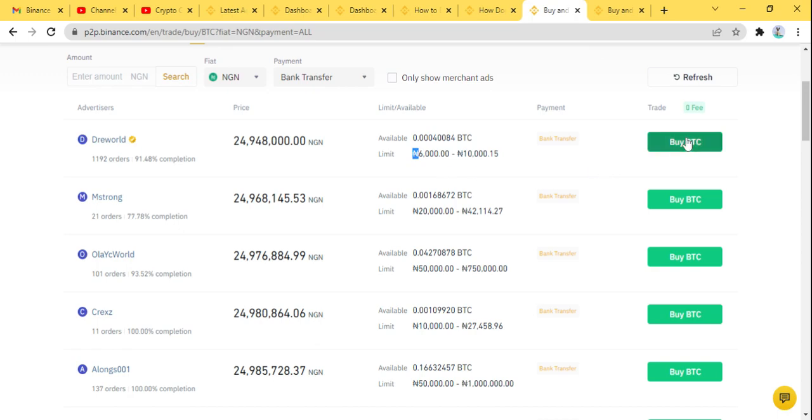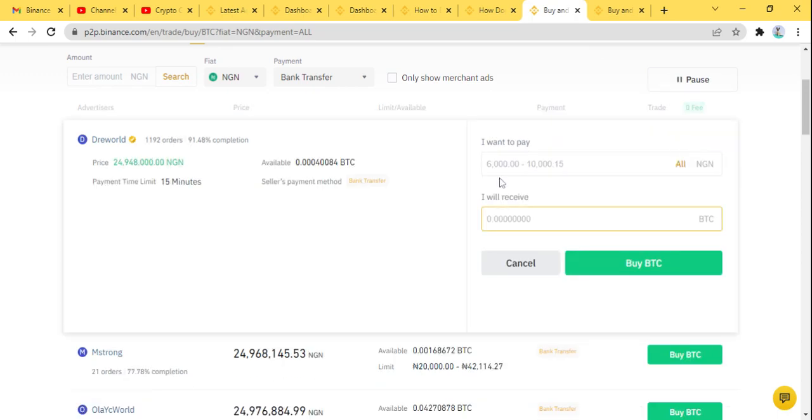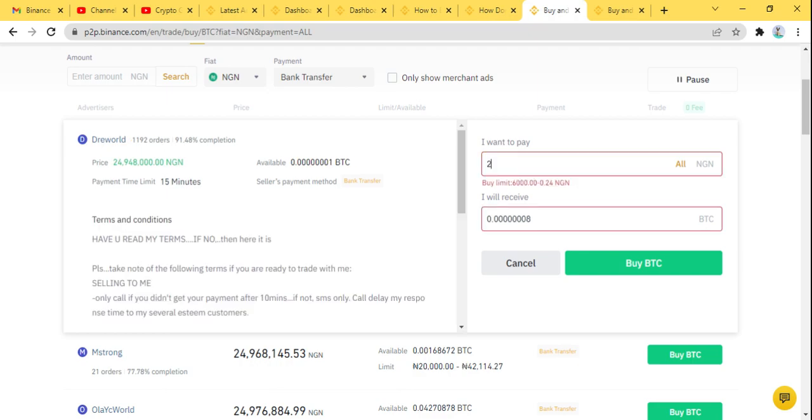So let's click on buy BTC. Let's say we want to buy BTC worth 2,000 naira. You can see the buy limit is already from 6,000 naira upward, so you won't be able to trade. Binance will not push through with the trade. If you click on buy BTC, it won't go through. You see, it's going to tell you that it will not go through.